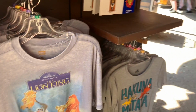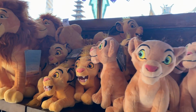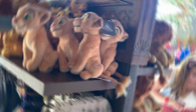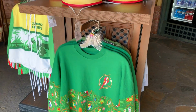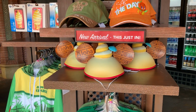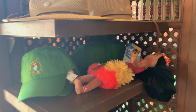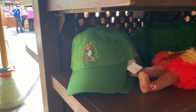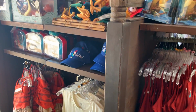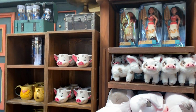So there's a decent amount of Lion King merch in here, which I actually really appreciate because it's one of my favorite Disney movies. There's also a cute line of Jungle Cruise, Tiki Room, specific Orange Bird, so Adventureland fans can get their favorite characters on different things. I really like this Tiki Bird hat. So all your adventure-forward movies, you're gonna find something here. Moana, Aladdin, Lion King.